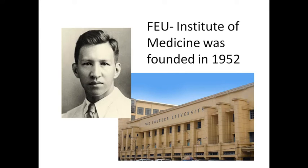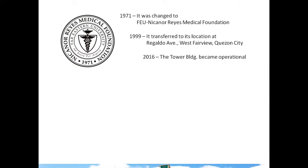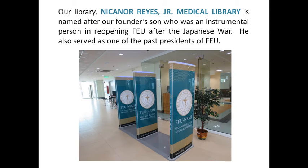You'll see in the tower building now, our library was very fortunate. We were given the whole of the 14th floor, so we're very high up, and half of the 12th floor of the library.